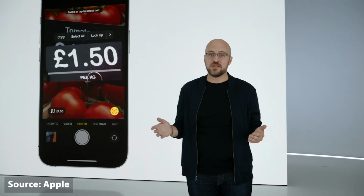And then you can also quickly translate text, convert currency, and more. And then the visual lookup tool, the little eye at the bottom, when you take certain photos, that will identify an object.